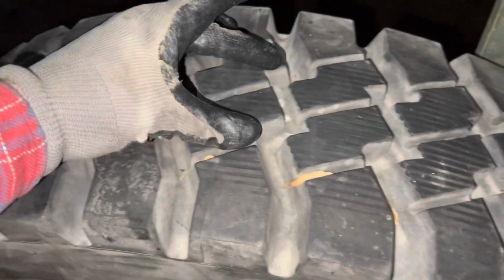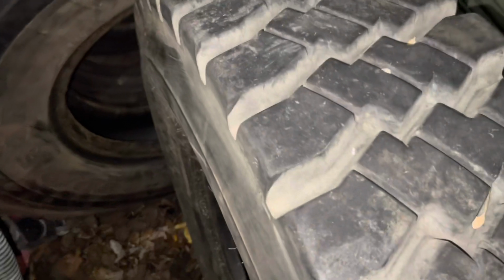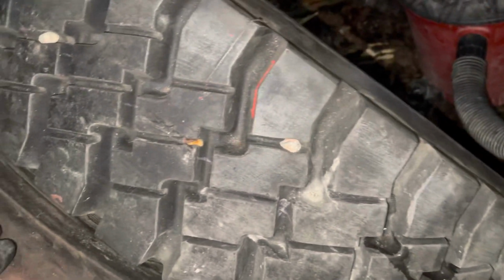I mean, you just got that band of rubber down the middle. It's like big ice skates. So at any rate, I'm excited to get these things on. They're going to look awesome.